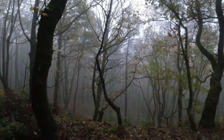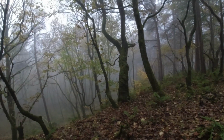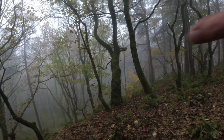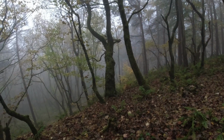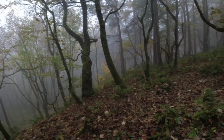Looking up to shoot the other side now. But look at that. That could be a nice vertical shot just there, just these three. This is from the back of that tree that we're leaning over. So I'm going to quickly shoot this one before I get down to the other side.